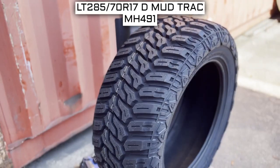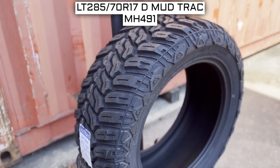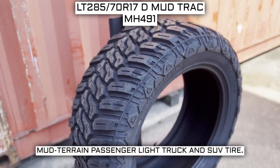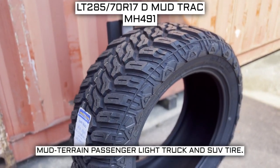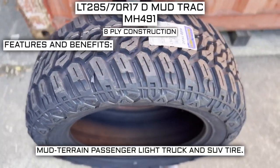Today we are looking at two 285/70 R17 Maxtrek Mud Trac tires. This is a Maxtrek brand tire. It is from the MT series that they offer. This tire has a performance designation of mud terrain passenger light truck and SUV tire. This tire has an 8-ply construction. I will go over what that means in just a moment.